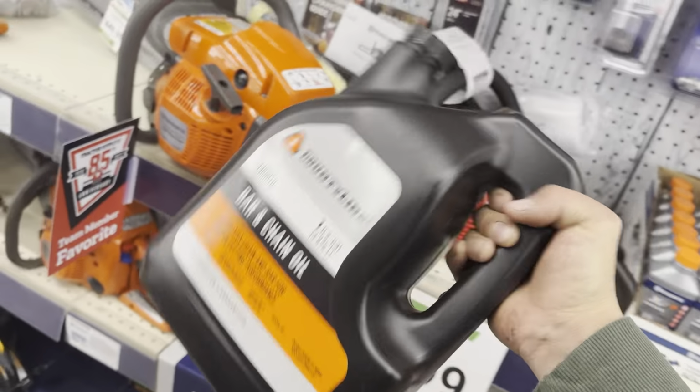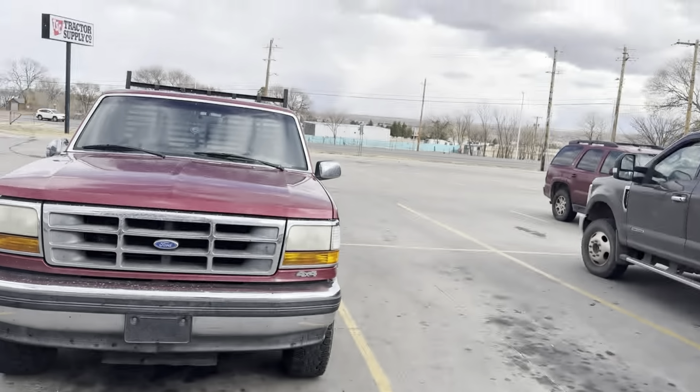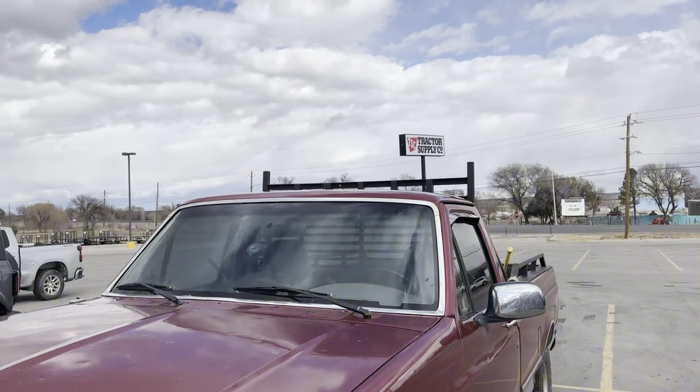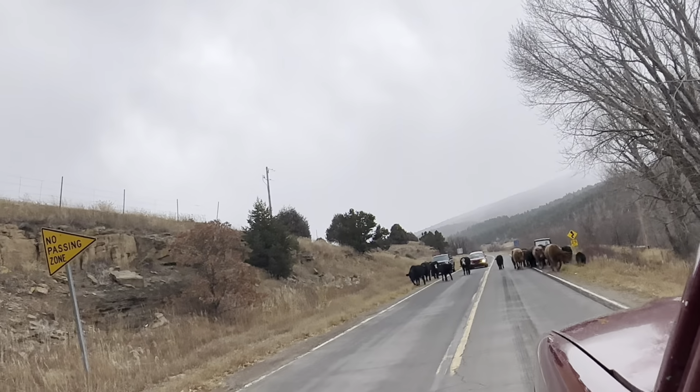$8.99, 1 gallon. $9.50 with tax. Let's go build a cabin, guys. Just stopped for some snacks, and it is officially raining, snowing up here in Mora. About 15 minutes from the cabin spot. Let's see how bad it is up there. We got a stampede in the road.